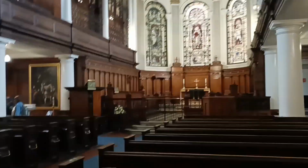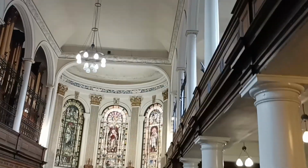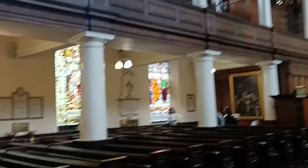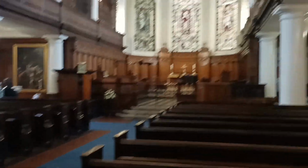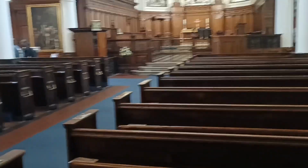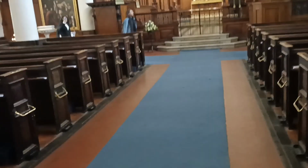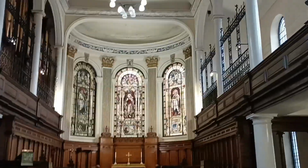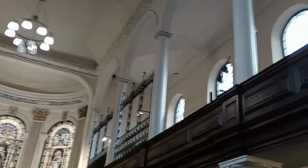Look at those ceilings. Beautiful. That is a testament to the remarkable craftsmanship of a bygone era. It's beautiful.